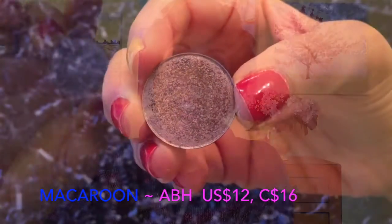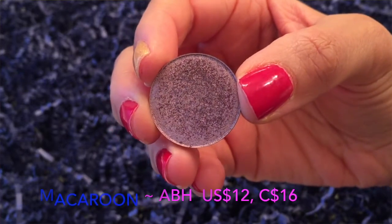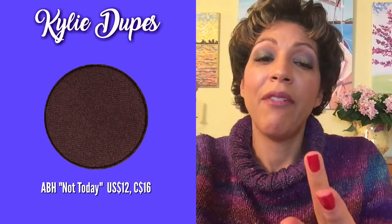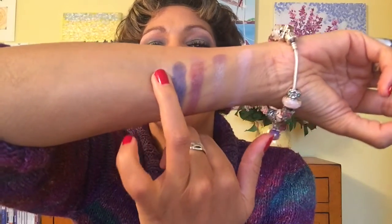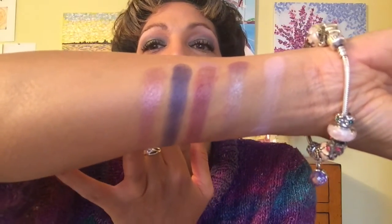It's lighter. So this is Macaroon, and you can do that. And in fact, I actually prefer this than if I duped it outright. The outright dupe for this is Not Today by Anastasia Beverly Hills, but I actually prefer this than having that dark hue. And the reason why is I found Kylie's palette just a little too many dark hues in there, and I think I felt it needed to be broken up with one more light, and this is the one I prefer. So I actually really love this choice.